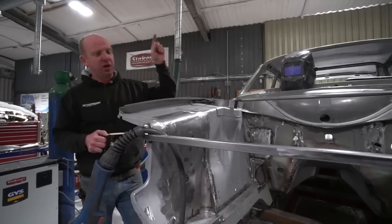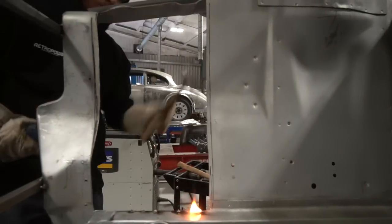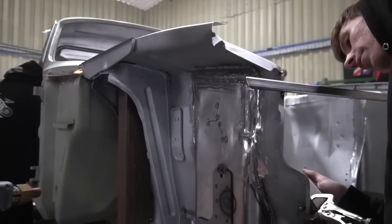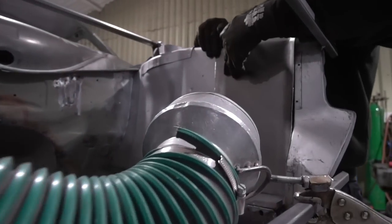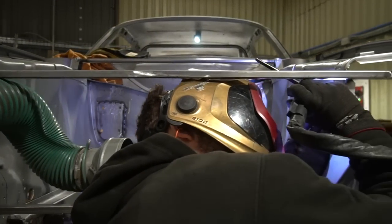He's also been doing some work on the inner wing, doing a cutout this side. Scott's done the one that side. Sam's done the one this side. This one's for, as you remember from the other car, the 12 volt air conditioning compressor. That one's for the dry sump tank. So we get them fabricated before the front end goes on, just because it's a bit easier to access doing it that way. So Sam's doing the stitch brazing in there. He's also stitch brazed all the inside.